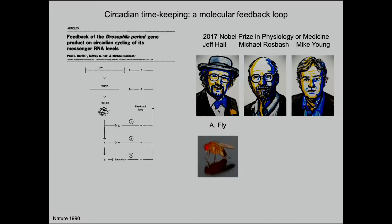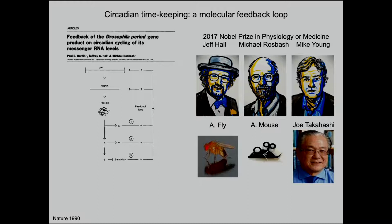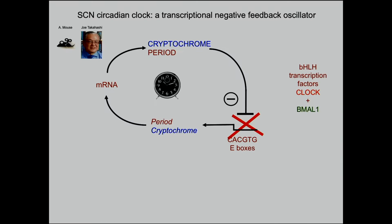Now, more recently, that has of course created a great deal of attention in the mammalian field. In fact, Joe Takahashi has been instrumental in defining the molecular mechanisms of the circadian clock in mammals. And this is the basic scheme. Again, it's based around a period negative feedback loop.